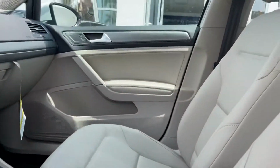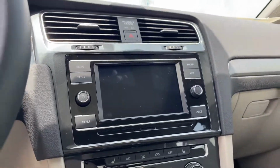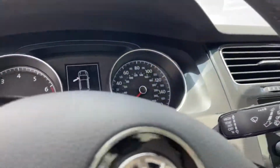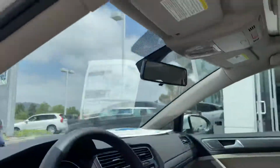It does have the lighter interior. You have your infotainment center, so I'll hook up your phone when you come in, your cockpit as well, its driving console. So let me open up the back.